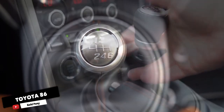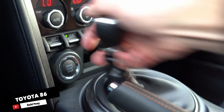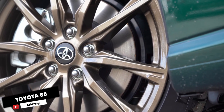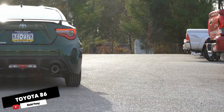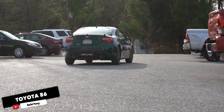Standard features include cloth sport seats, halogen headlights, fog lamps, CD MP3 stereo with USB and Bluetooth, manual AC, common power accessories, and 16-inch alloy wheels with 205/55 tires, as well as a stability control system with 3 modes, ABS, and a full set of front, side, curtain, and knee airbags. Most versions get a limited slip differential.